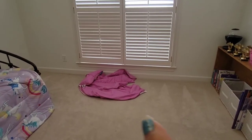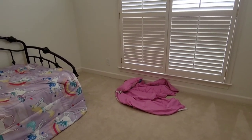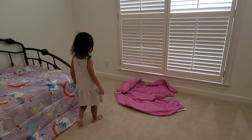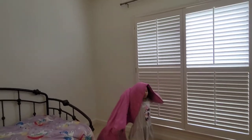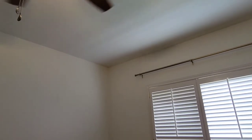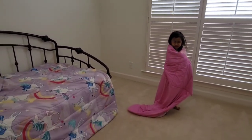What we've got right here is the nap mat that she would use in pre-K, but we're going to put that as part of the decor for your reading nook, right? Of course. And Mom has to bring in the ladder and hang up your netting. I'm cold. All right.